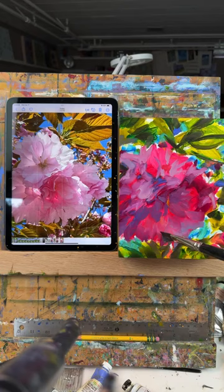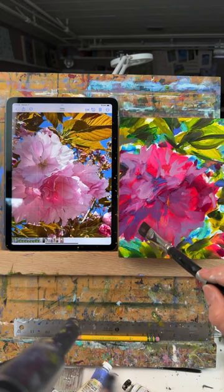Just take my time. That's what art teaches me about taking my time and not hurrying. Hurrying is never good when you're painting.